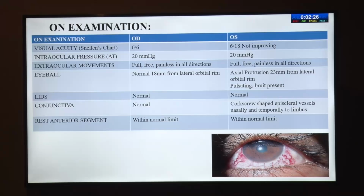The right eye was within normal limits on examination, but in the left eye, vision was 6/18, which was not improving, and intraocular pressure was 20 millimeters of mercury. Extraocular movements were full, free, and painless in all directions, but there was axial protrusion of 23 millimeters from the left orbital rim, which was pulsating, and a bruit was heard. Corkscrew-shaped episcleral vessels were seen nasally and temporally to the limbus, and the rest of the anterior segment was within normal limits.